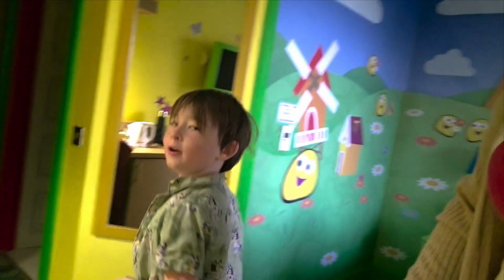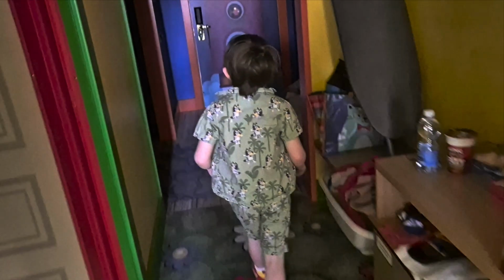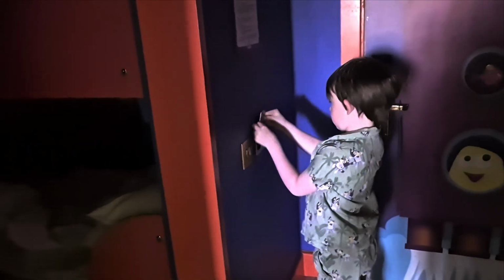If you watched last week's video, then you will know we're in the CBeebies room. Let me see. Where are you? So you're right. Okay. Let me just put the key in.